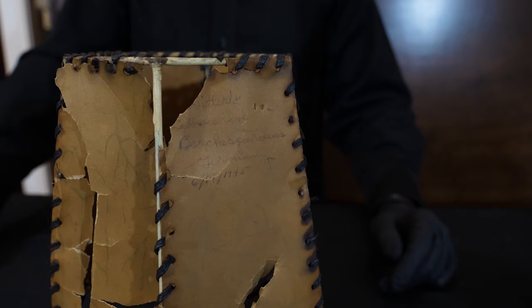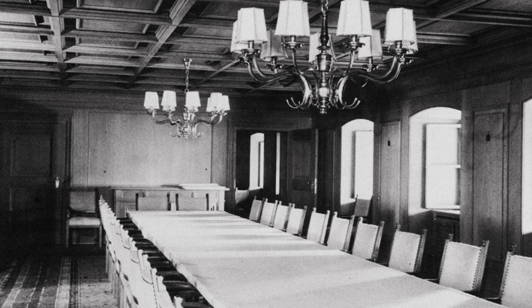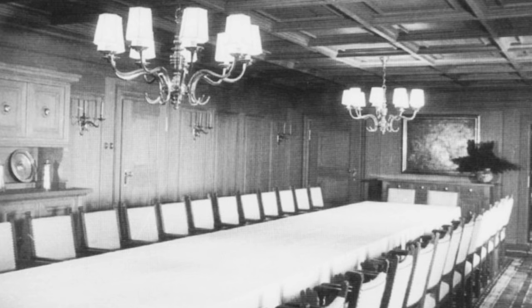There's photographs of this, and it came from that long dining room that we were in. And at the time they had a series of chandeliers in there that had these lampshades in them. So I just wanted to show you those items we couldn't bring with us to Germany, but wanted to show them to you here at the museum.